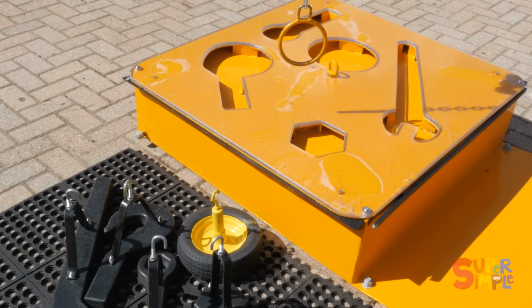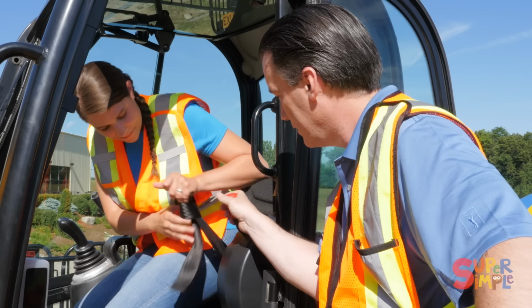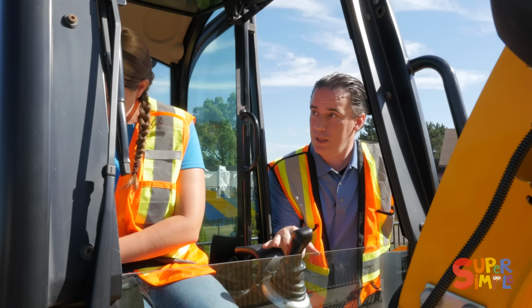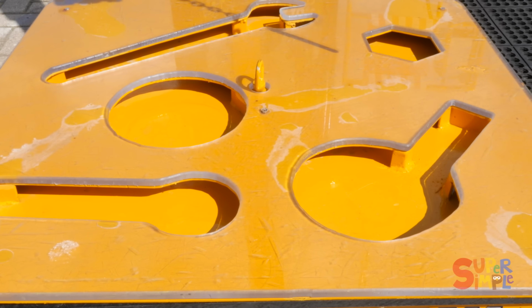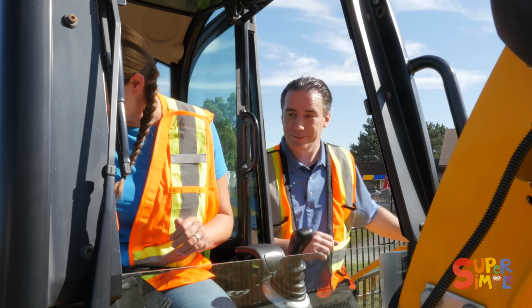Oh, this one does look tricky. All right, remember, safety first. Put on your seatbelt. Okay, the controls are the same as the other machine, but this one, you have to try and put the shapes into the block. Wow, okay, this one's gonna be hard. All right, whenever you're ready, swipe your card. Okay, thank you.